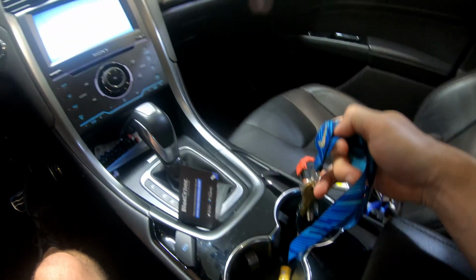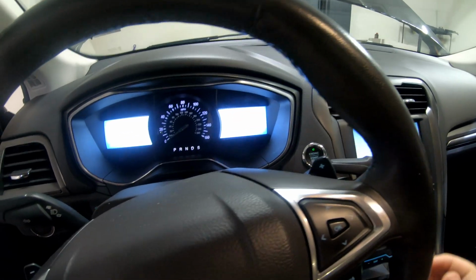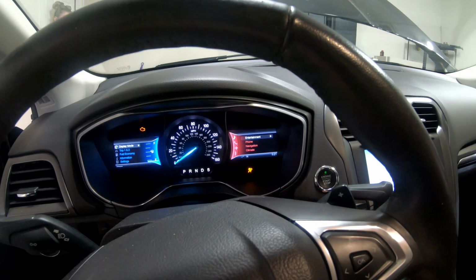So the key fob is in the car. I'm going to put my foot on the brake. It's a push button start. You can hear the fuel pump run there. When I hit the start button, nothing happens. It should be cranking now.